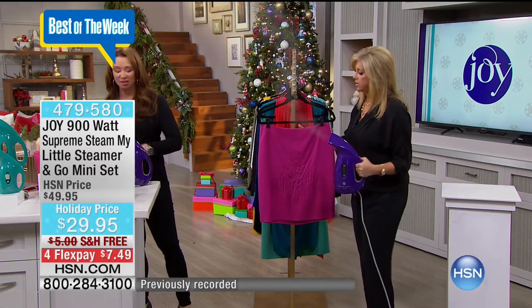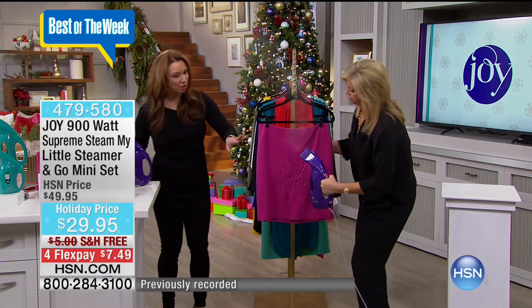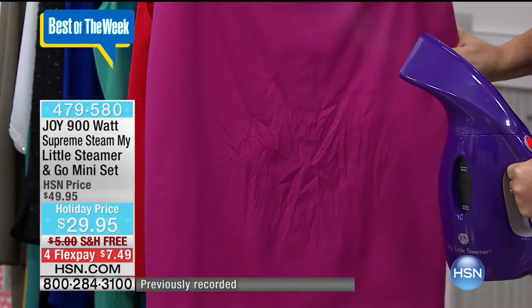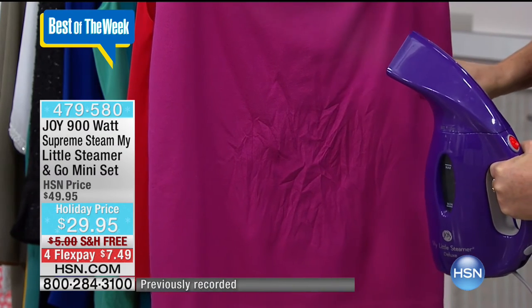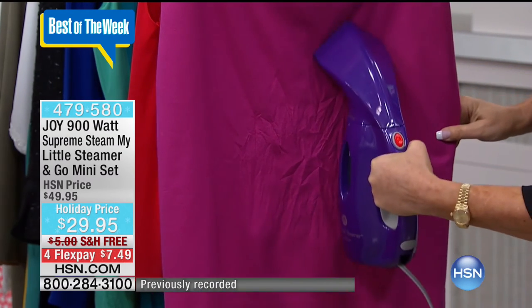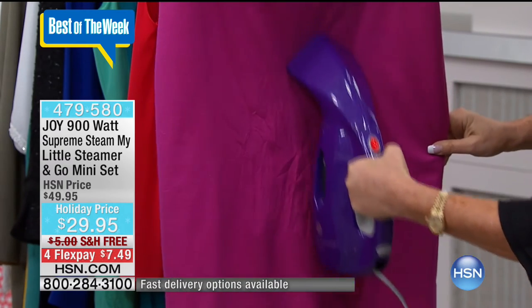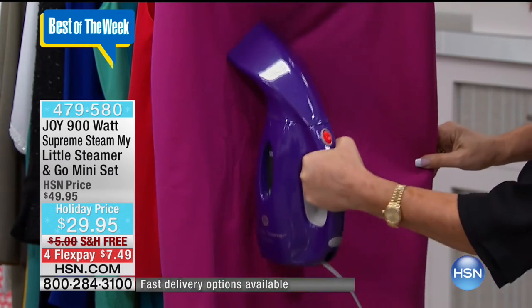I'm telling you, you know the crazy thing, Joy, is even things like this, where I would have thought, okay, it'll be convenient for my lighter fabrics. This actually, in my own opinion, does a better job even on the heavy things. On the heavy. Yeah, the wools. Right. I used to use a pressing cloth. You could never put an iron on wool. Nope. Because it would give it a sheen. It could ruin it. This, you can steam.